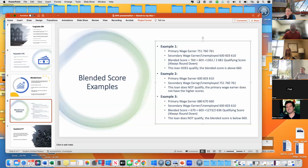So what we would do in this case, we would work on this client to get their credit score up. Now we could try running it and seeing if we get the approval, they can put the 3.5% down because they would qualify for the traditional FHA if we can get the approval at these scores. If not, we counsel them on how to get those scores up.